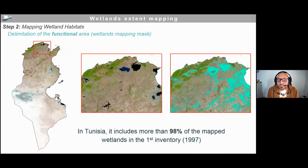In Tunisia, we did the same. So we have thresholded this potential wetlands area map to delineate this functional area of wetlands, and we compared this mask of functional wetland areas with the existing inventory, and more than 98% of the wetlands that had been inventoried before are already included within this mask.